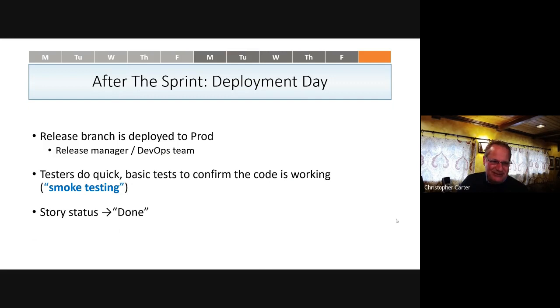So sometime after the sprint, the release branch is deployed to production. There's usually a release manager that does that, and there may be a whole DevOps team that does that. Testers will do some quick tests in production to make sure it is working, and that's called smoke testing. And the story status gets changed to done.